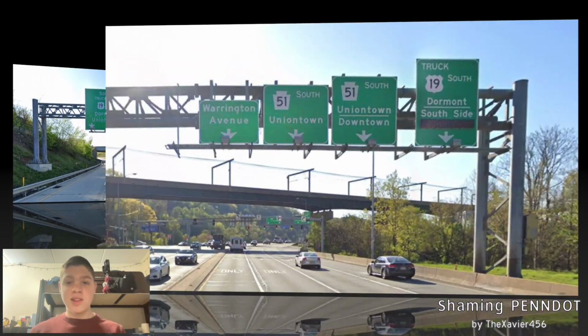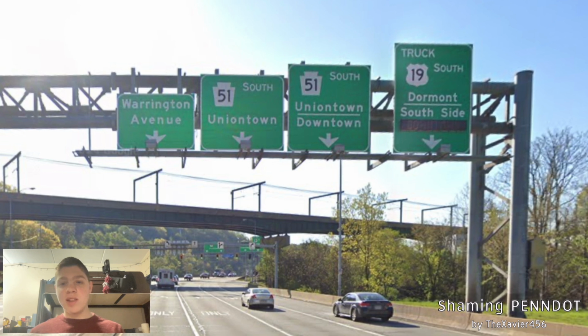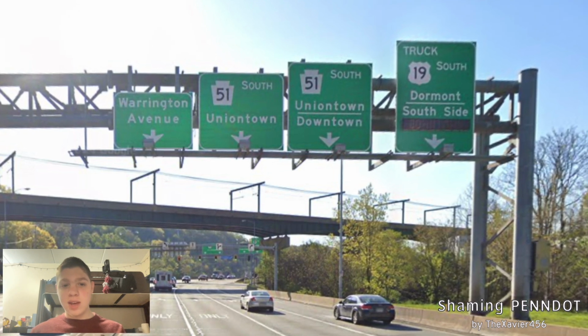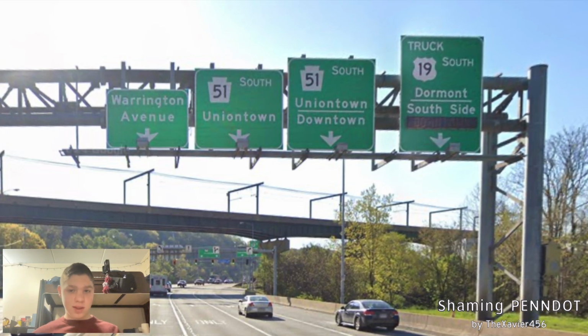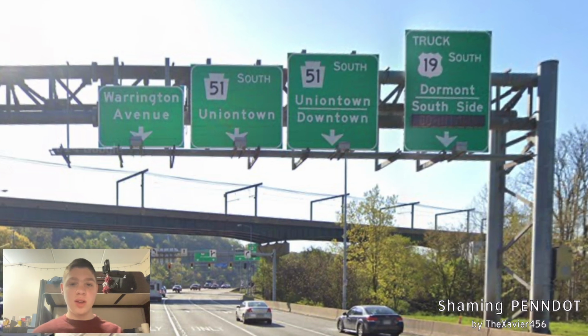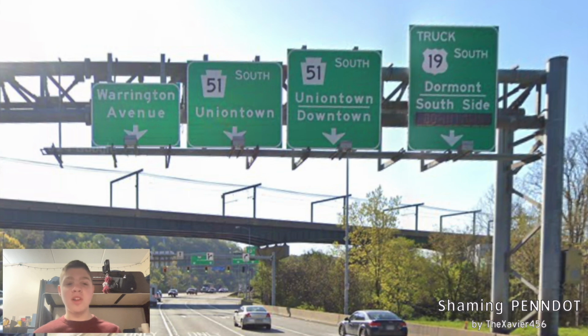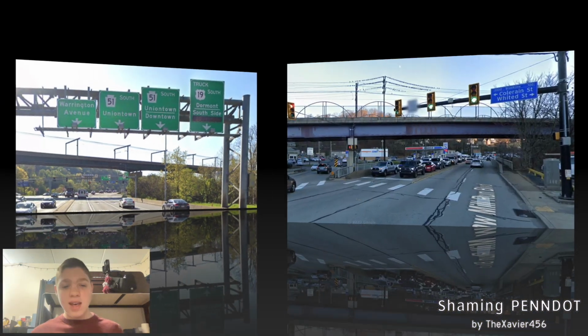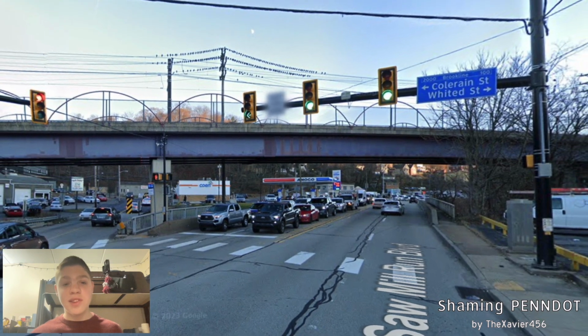Keep it on there. And it sticks as we get to the Liberty Tunnel intersection, and we got Truck 19 south for Dormont, and also with a line for South Side. That's just for the Liberty Tunnel. And South 51 is signed for Uniontown. We also get a lane to get to downtown as well. And we also get Warrington Avenue. And up there we can see the bridge that carries the busway and the light rail red line. And then further up, we get a bridge that carries the light rail blue and silver lines.